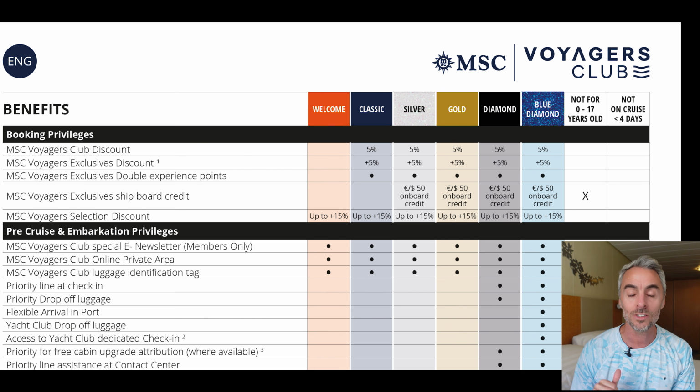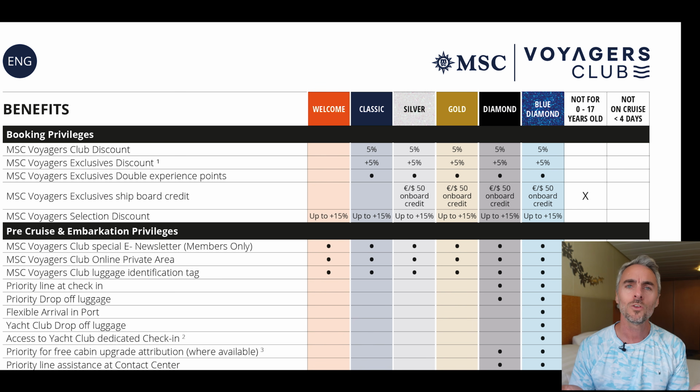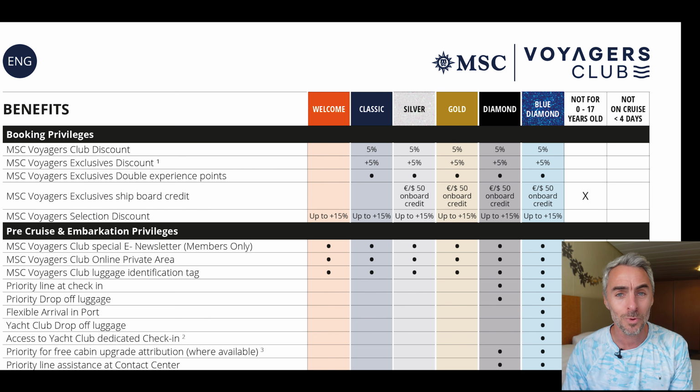And then the last two in here, we go back to Diamond and Blue Diamond. We'll take both of these. That is priority free cabin upgrades. You all may remember I did a video on the upgrades that I got or that I've heard other people getting. Maybe this is one of the reasons why people were getting upgrades. I'm not really sure. I know other loyalty programs say that they have it, but they never really do it. MSC, you might actually be doing it.